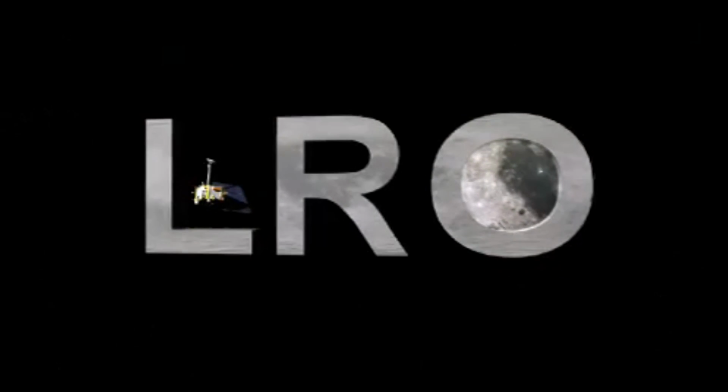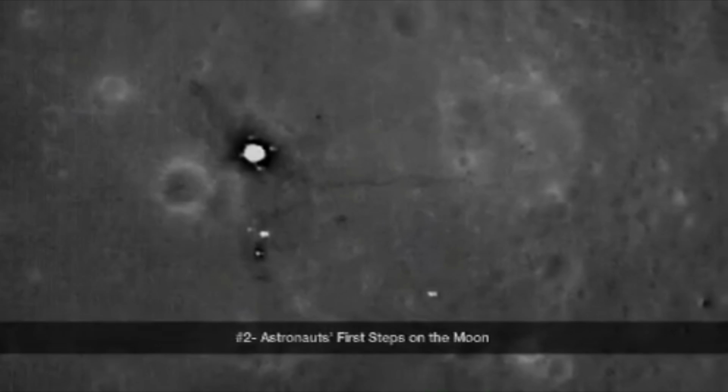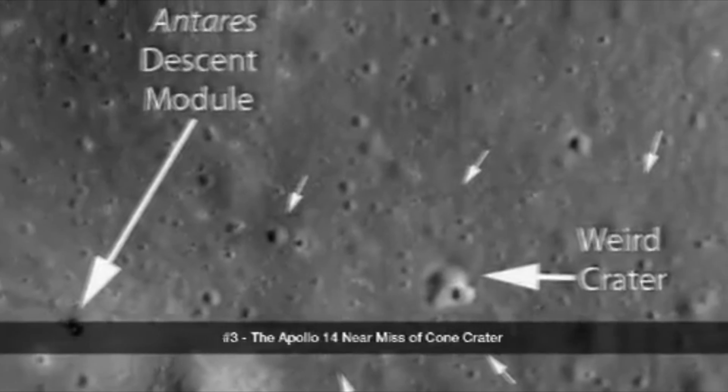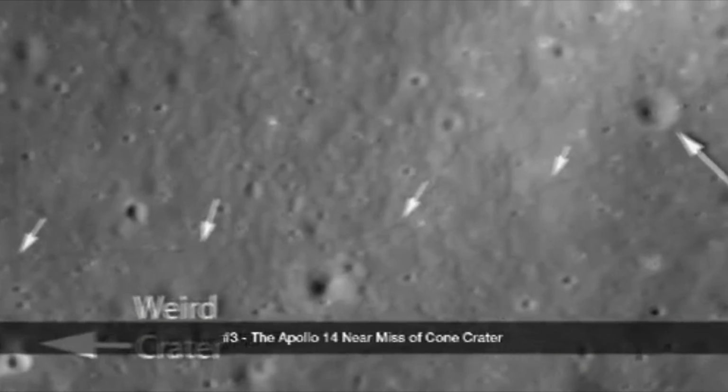The Lunar Reconnaissance Orbiter has been orbiting the moon since 2009. In that time, it's produced more data than any other spacecraft. It even produced some amazing pictures of the Apollo landing sites, showing the descent stages, experiments, flags, rovers, and sometimes even trails of footprints in the lunar surface.